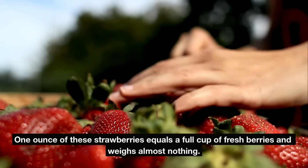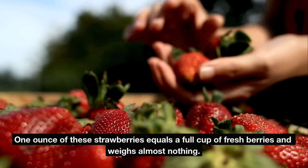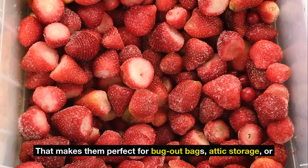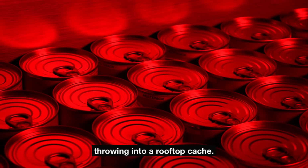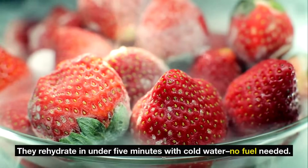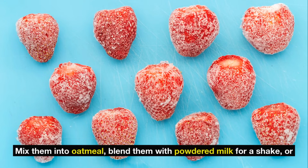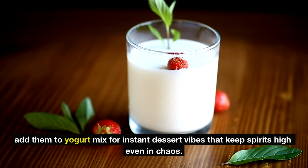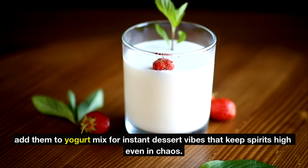1 ounce of these strawberries equals a full cup of fresh berries and weighs almost nothing. That makes them perfect for bug-out bags, attic storage, or throwing into a rooftop cache. They rehydrate in under 5 minutes with cold water, no fuel needed. Mix them into oatmeal, blend them with powdered milk for a shake, or add them to yogurt mix for instant dessert vibes that keep spirits high even in chaos.